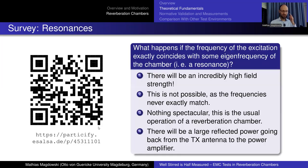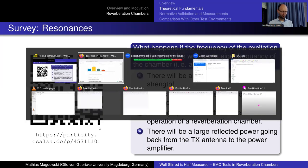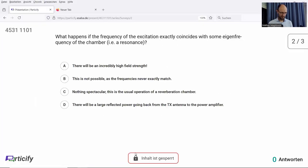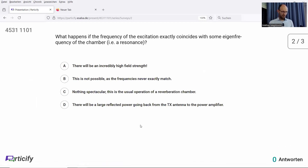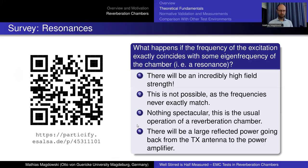And the first thing is that I have another survey for you. And I think it should be the very same QR code. You can scan it once again. And I think I have to enable the second question first. So if I go next and say release, then you should see this question. I can show the QR code once again.